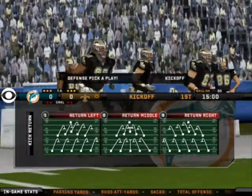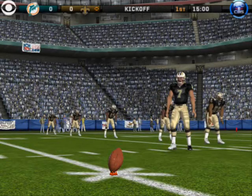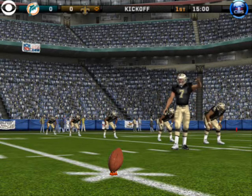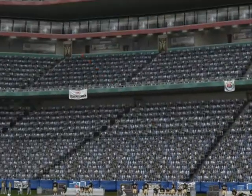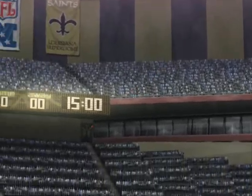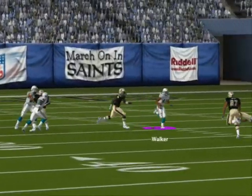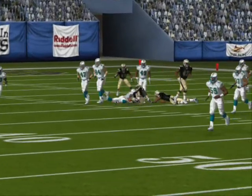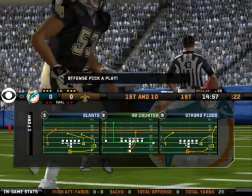Both teams have taken the field, and the season is about ready to get started. Anderson looks like he's just about ready to kick this one off. Walker back deep to return. Nice distance. This one is handled by Walker. Walker finds some open area on the return and brings it back to the 28.